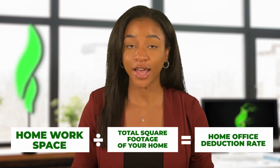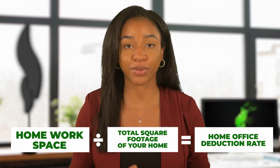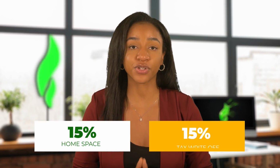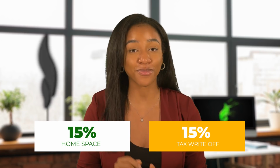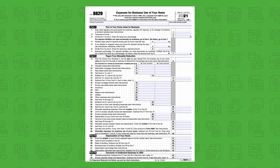To do this, you would divide your home workspace by the total square footage of your home and apply that rate to the applicable expenses. For example, if your home office takes up 15% of your home, you can deduct 15% of your home expenses as a self-employment tax deduction. And you would use Form 8829 to claim these expenses and attach it to your annual tax return.